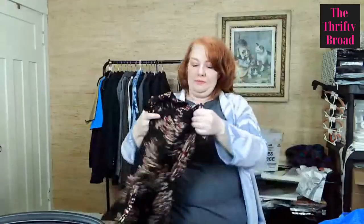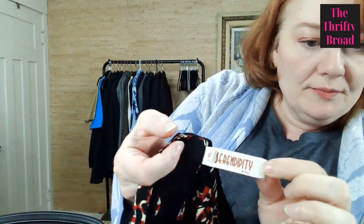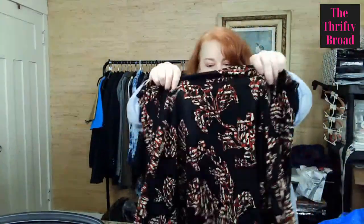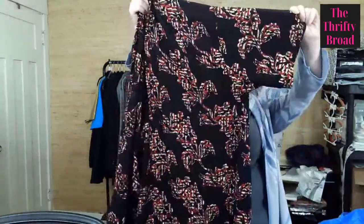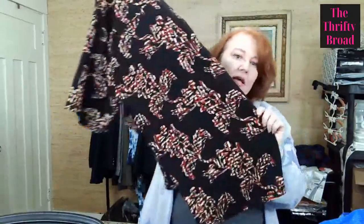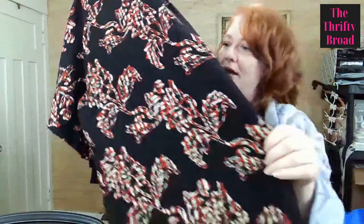What are you? This is a Serendipity Maui. It's an extra large. I think it's rayon. And it's basically a Hawaiian shirt. Very interesting. So I thought I'd get it because I like getting those.